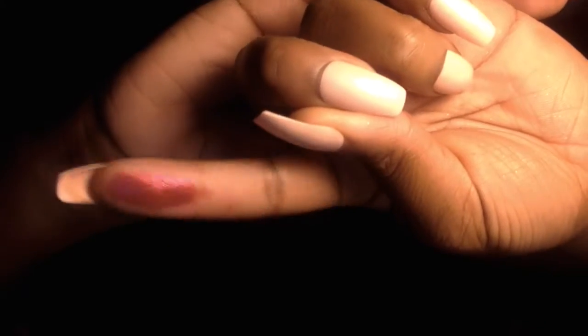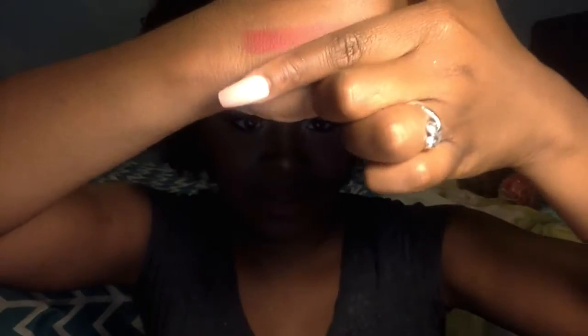I'm shook. Y'all, it's literally like paint. It's literally like putting paint on your skin. This stuff is amazing. Look at that. And then this is Fooling Around. Look at that, y'all. Look at this. Like, what?